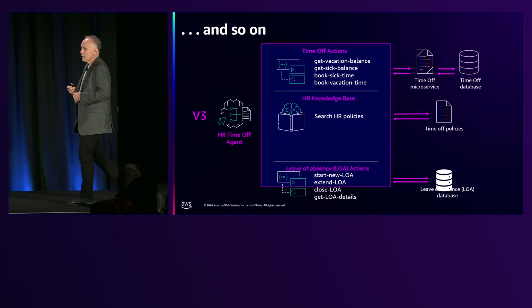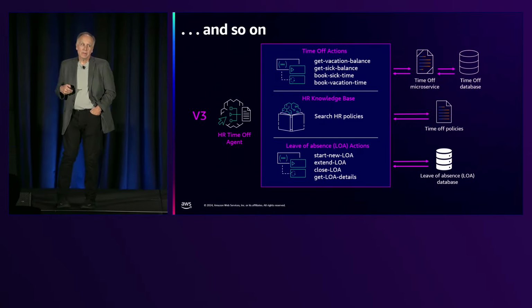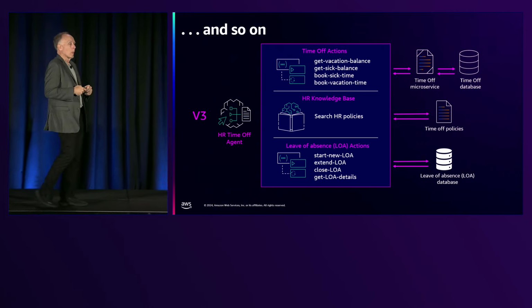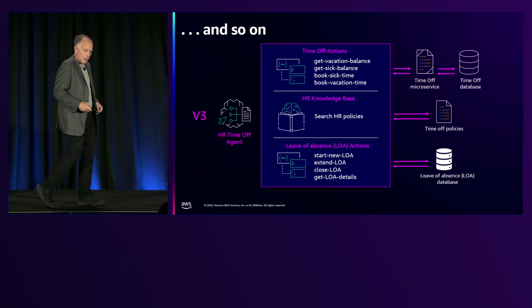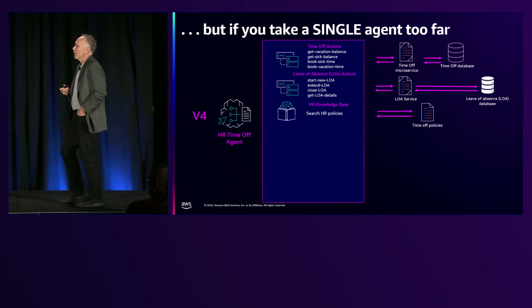So why not go to version 3? Hey, we've got leave of absence capabilities. It's really frustrating. We've got teams that have to answer all these calls. Why not make it self-service? Let's add that into this HR bot. And this can keep going.